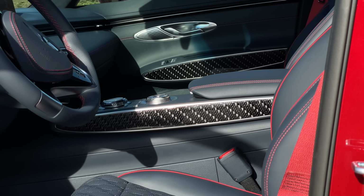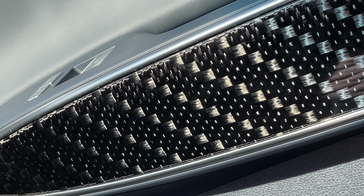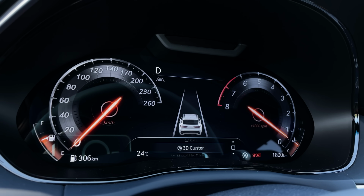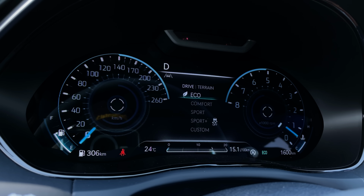And then this carbon fiber is the next thing you see. I did not know you could make this cool of a carbon fiber pattern. Shout out for actually doing something different with carbon fiber for once. It looks really, really good. Next thing, we've got the full digital gauge cluster, but we also have the 3D digital gauge cluster. So it'll track your eyes, and it actually looks really nice. It doesn't hurt my eyes at all.